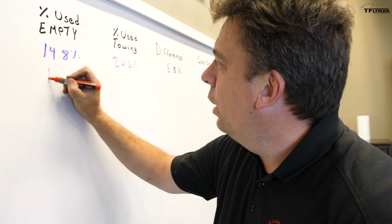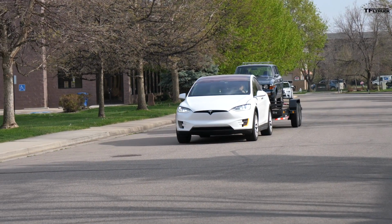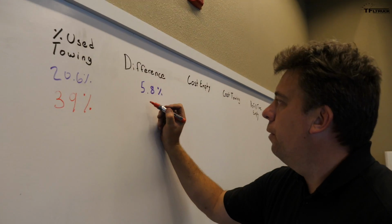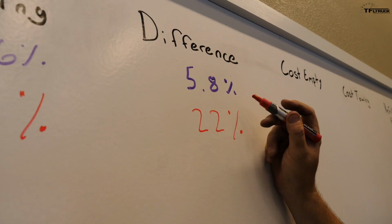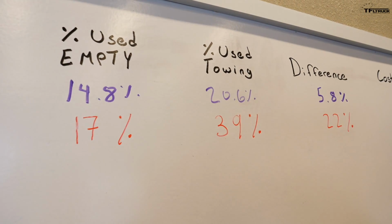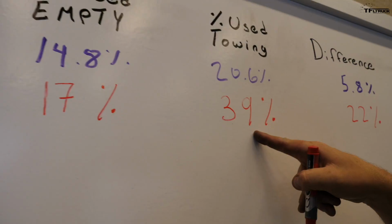Now for the electric SUV, the Tesla Model X, the reported percentage of battery used or total energy used unladen empty was 17%. And when towing, things changed dramatically, 39%. So what have we learned here? Well, we learned that it's a difference of 22%, more than doubling the energy usage. So the truck, the gas-powered V8, which is already relatively inefficient, did not become too much more inefficient, only about 6%. But the Tesla was very efficient empty, but used a lot more energy when towing.